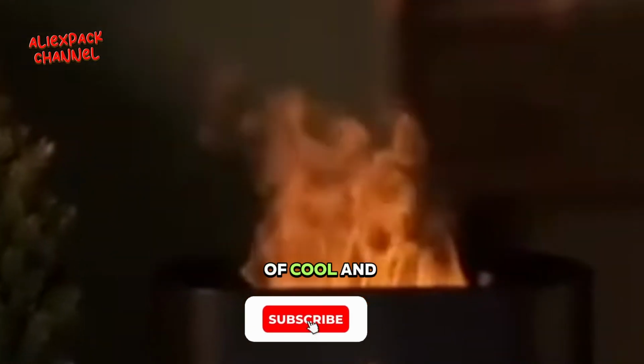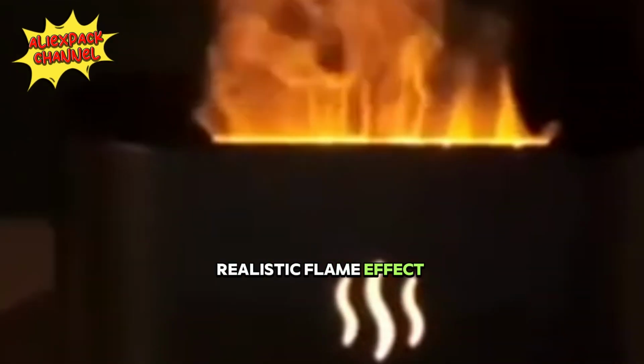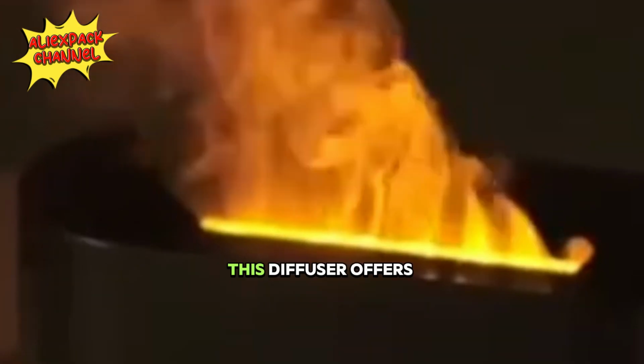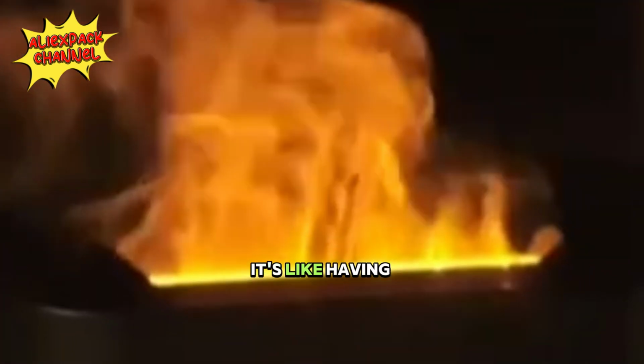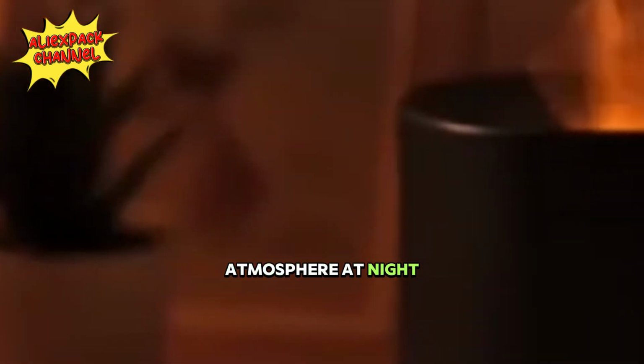Experience the harmony of cool and fire with our innovative essential oil diffuser. Combining the realistic flame effect from smart LED lights fire and the refreshing cool mist. This diffuser offers the choice of gentle flame or violent flame with a simple touch. It's like having a calming fireplace by your side, providing a truly relaxing and healing atmosphere at night.